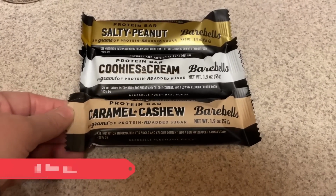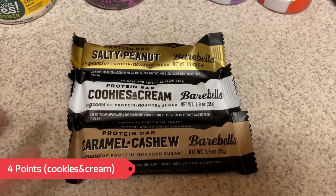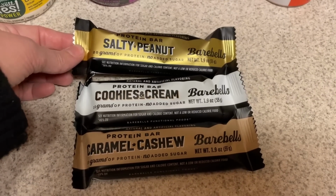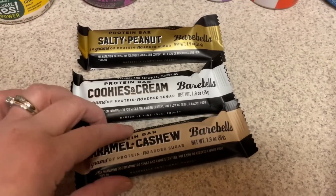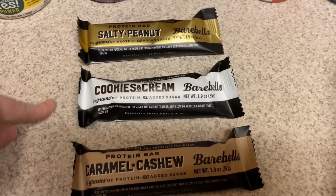I'm sure these are not going to be as good as my favorite healthy eating on the go bars, but I do like to have these when I'm not hungry for an entire lunch, but I want to get some protein in. So these have 20 grams of protein, and I believe all of these were 5 points, but again, I will have them on the screen for each one of them so you can see. And one of them may have been 4 points, but I will have all those on the screen here.